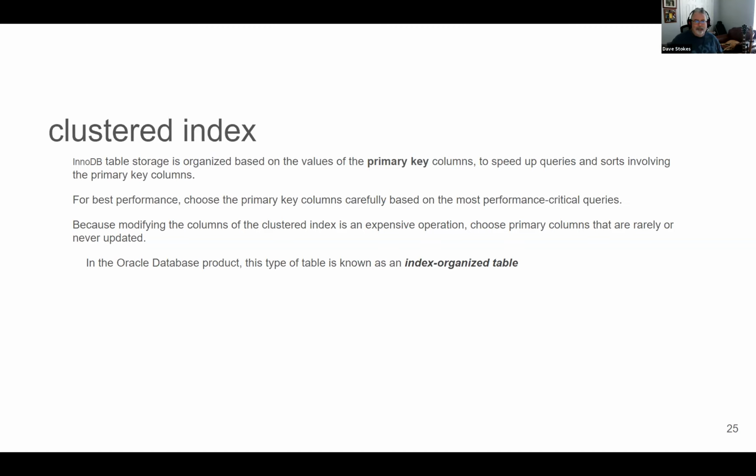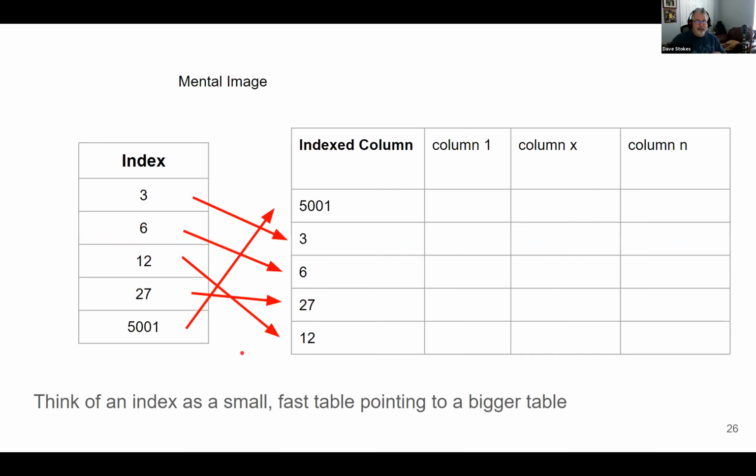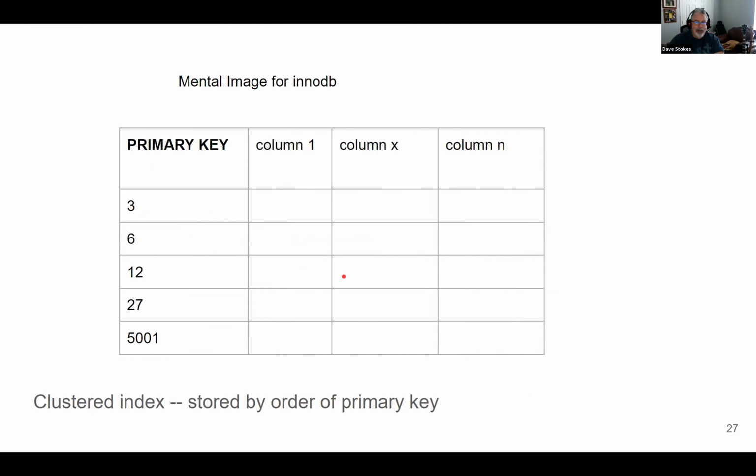Let's go on. So this is the mental image I'd like you to have, where you have this little index where it has pointers to the actual data over here. So if you're looking for record number 6 in the index, it puts you right to the row that you want to go to. So it's a good mental image to have it as a small, fast table pointing to a bigger table. In reality, MySQL being a clustered index, it sorts everything by the primary key.